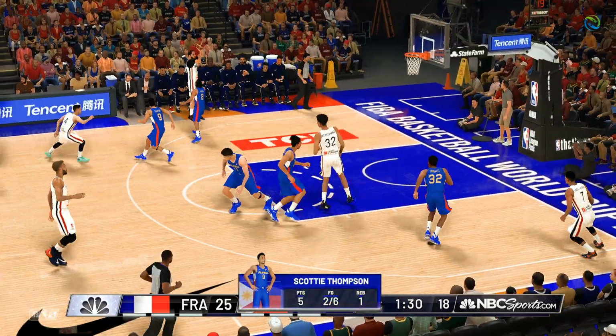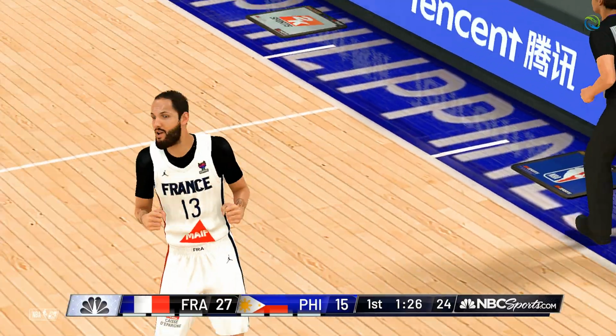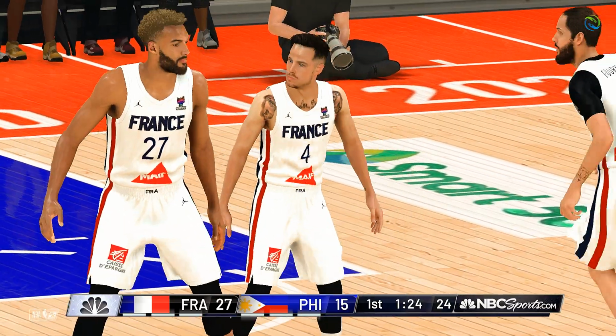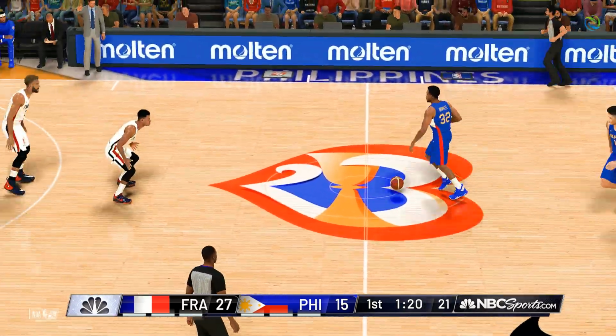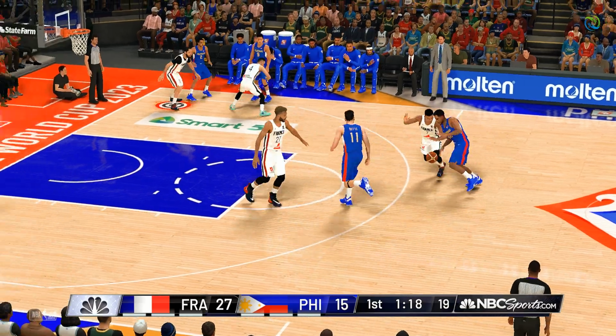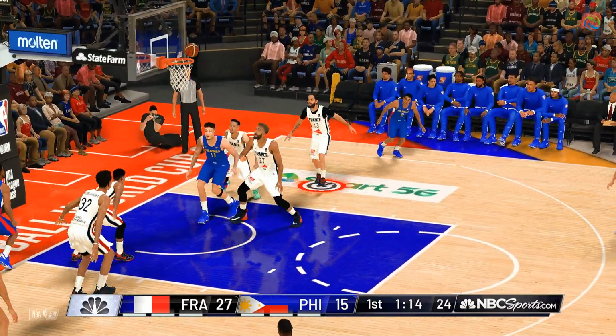Let's give some credit to the defense for how they're guarding this guy right now, because they're refusing to let him get comfortable. Building up a big early lead, they have taken charge of this game. And they've been doing it largely at the offensive end. If the defense does not adjust, this could be a blowout.